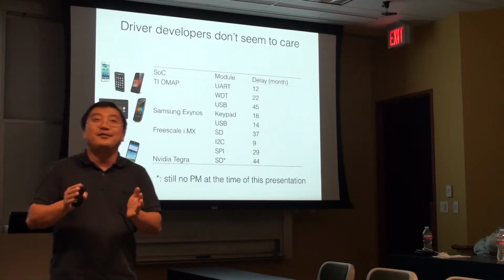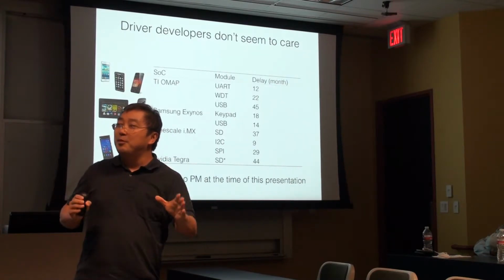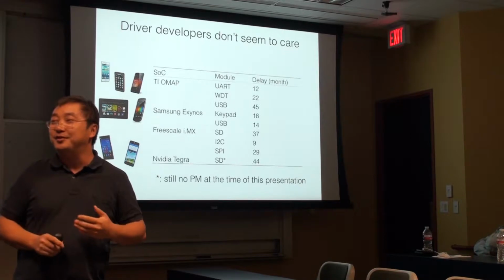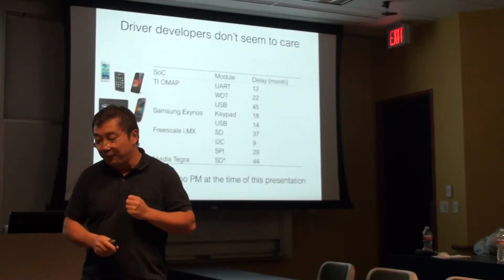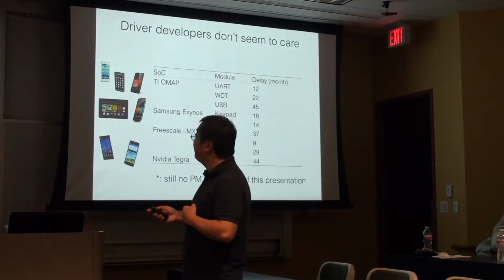Power management is almost like gas efficiency. You first care that your car is safe and you can drive, then you care about gas efficiency. So it's almost an afterthought. And then sometimes when they actually care, they don't implement it correctly. For example, this is an example.